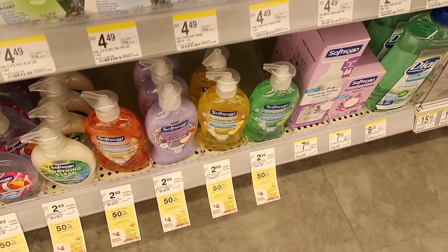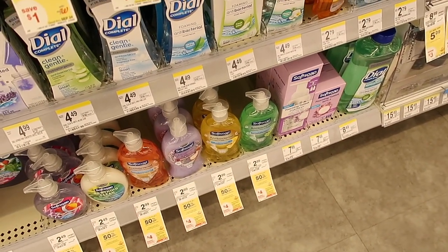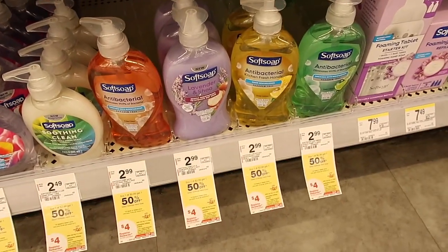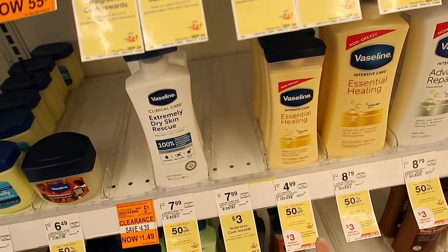Otherwise, you can do the $2.99 ones, buy 4 of those, and you could use that 50-cent off digital coupon. You'd pay $8.47 for it, but then you get that $4 register reward, making it just $4.47, or like $1.11, $1.12 each. So here we have the Vaseline lotion for $4.99.